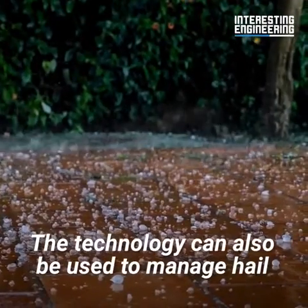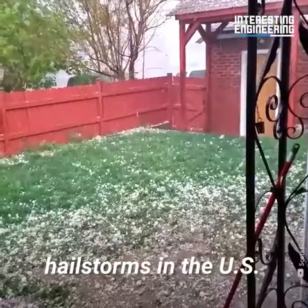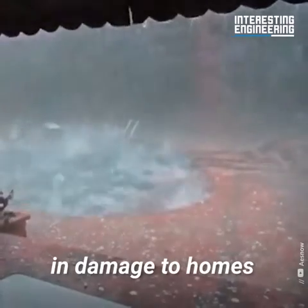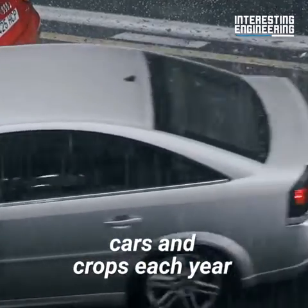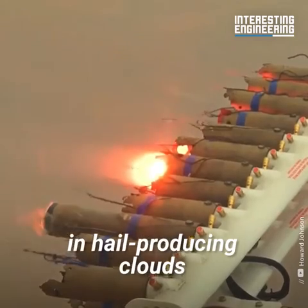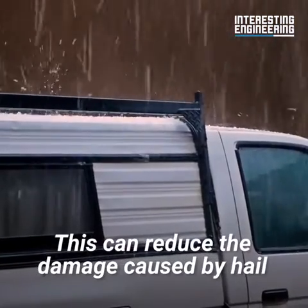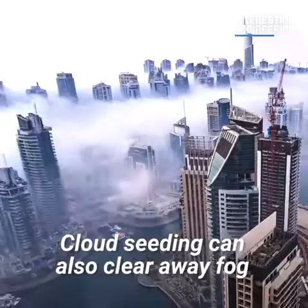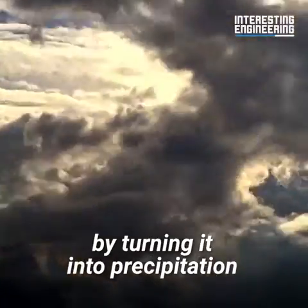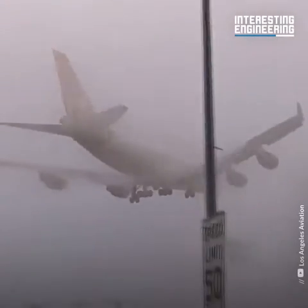The technology can also be used to manage hail. According to an estimate, hailstorms in the U.S. cause an average of $15 billion in damage to homes, cars, and crops each year. Cloud seeding increases the number of ice pellets in hail-producing clouds, but decreases the size of each pellet. This can reduce the damage caused by hail. Cloud seeding can also clear away fog by turning it into precipitation, improving visibility around airports.